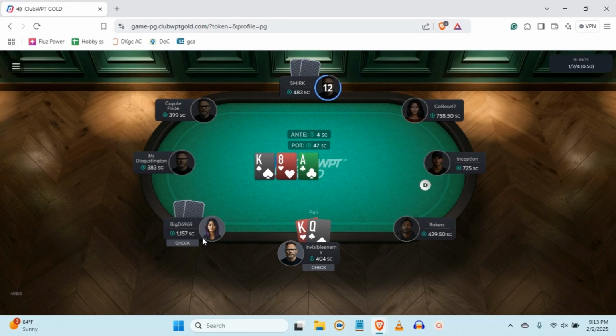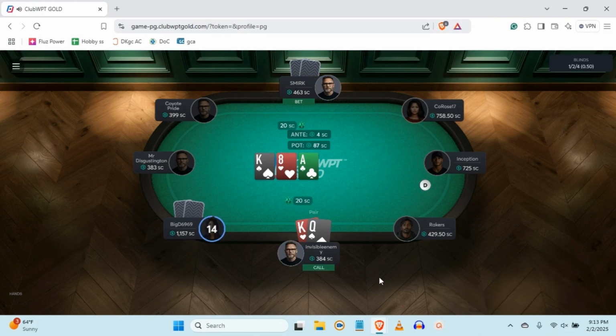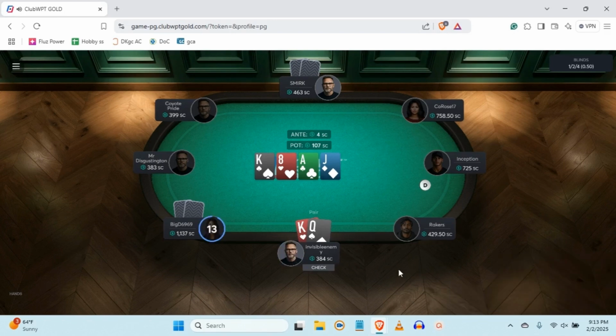We flop middle pair. Big D also calls. So we probably can call one bet here, hoping that Smirk is just betting with any two and doesn't have the ace. So we're going to call at least one bet here. Smirk bets 20 into the $40 pot, about half pot. We call with second pair. We also pick up a straight draw. The 10 would give us a straight.